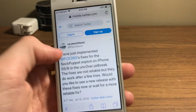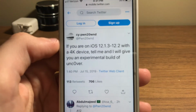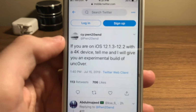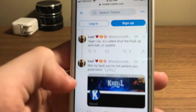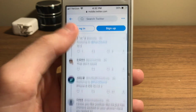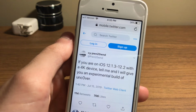So then later today, he tweeted again, if I can find it here, right here, asking people with 4K devices if they're on 12.1.3 through 12.2. He had them tell him, and he will give them an experimental build of unc0ver, which means he must have implemented it and now needs people to test it. A lot of people are asking about 12.3 and 12.3.1, and you guys have to realize that we still have a ways to go for the 12.3 and 12.3.1 jailbreak.